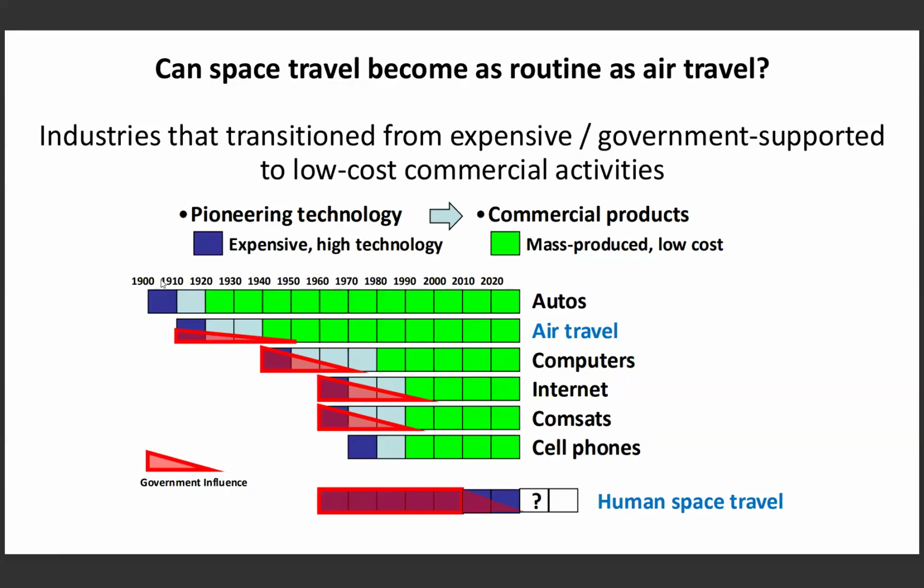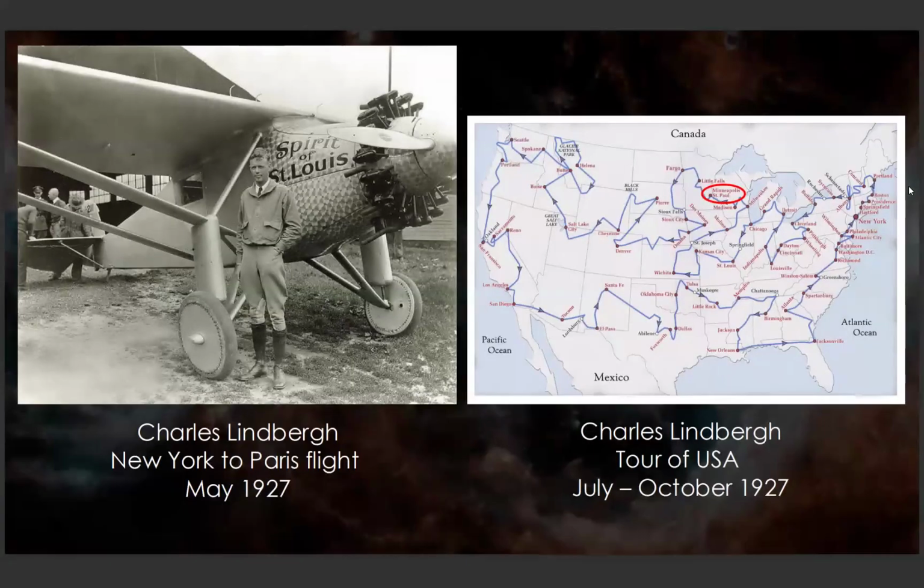This is a chart over decades of different industries going from expensive or government supported to mass produced and low cost, and air travel is back here. And the question is, can human space travel do this? It's been government dominated for so long. Are we about to emerge into commercial space travel? This thing, I wanted to say that it can go quickly.